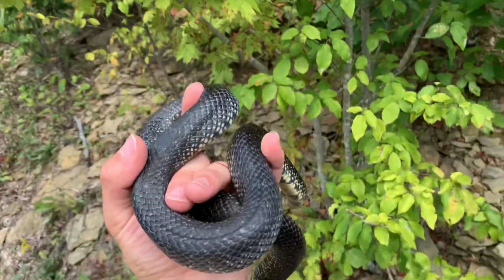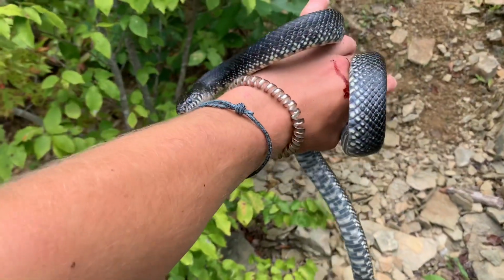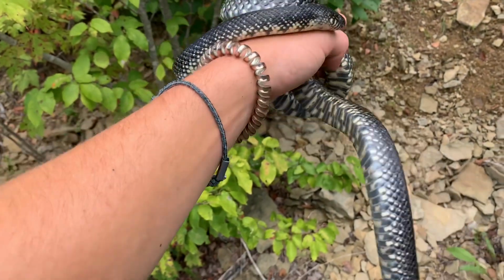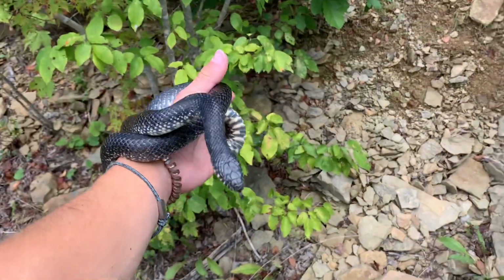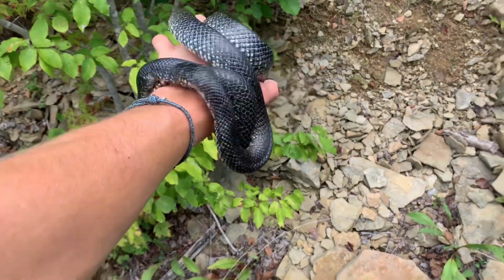All right, so here's our next snake of the day. This is a monster of an eastern black kingsnake. This has got to be the absolute largest black kingsnake that I've ever seen in my entire life. This guy is thick as mud and absolutely gigantic. He's probably pushing 3 feet.